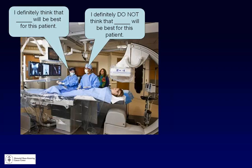So as interventionalists, we have really unprecedented access to tissues. And we know how to obtain them in ways that are really amazing. We can do it without surgery, without a big operation on a patient. So I think there's a huge potential for correlative studies looking at the genomics of IR procedures.